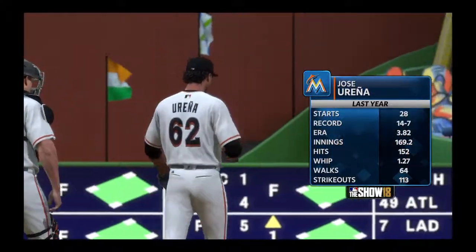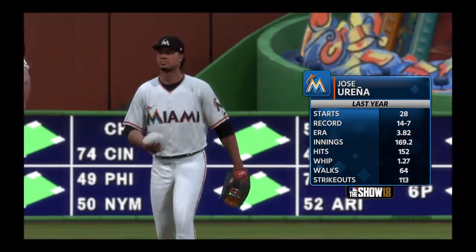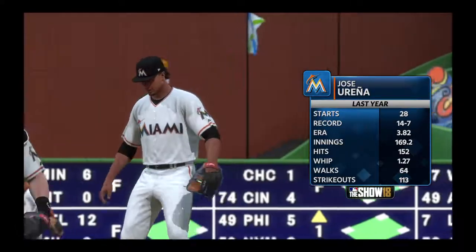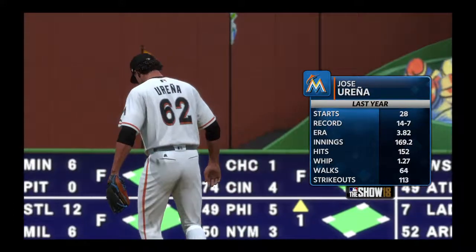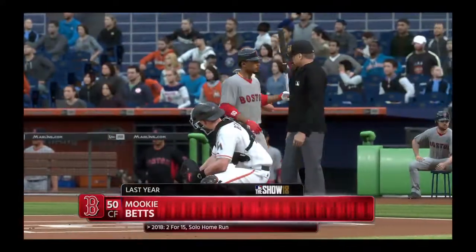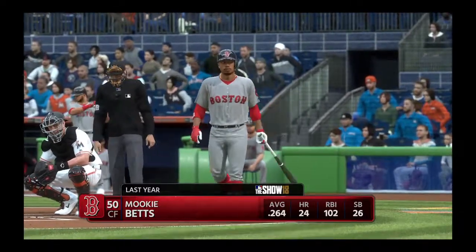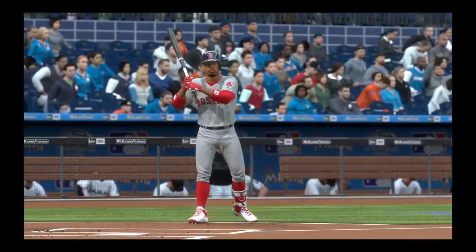Jose Urena gets the starting assignment for the Fish in this matchup. What's your take on him, Dan? Hey, we're going to get a chance to look at a guy who's a little bit up and down throughout points of his career. A career ERA just over 4. When he's good, he can be really good. And when he's bad, well, let's just say he can be pretty bad at times. But it'll be interesting to see which one we see. He's a little bit of Jekyll and Hyde. Hopefully he's going to be a little bit more Jekyll than Hyde in this one here today.